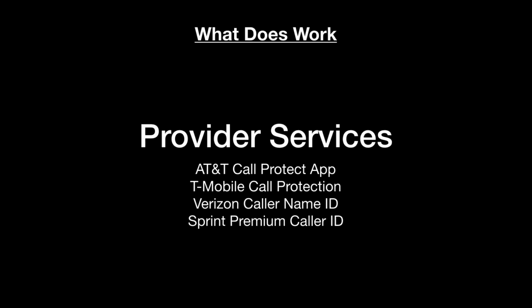I'm on AT&T, and AT&T actually has an app called AT&T Call Protect. And this claims to do a better job at identifying phone calls, blocking robocallers, things like that. So I'm giving this a try now. I'm not sure how well it works. Other services have the same thing. Some of these services charge extra for it. I think Verizon and Sprint currently charge a few dollars a month extra for these services.